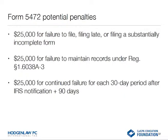There's a $25,000 penalty for failure to maintain records under Regulation 1.6038-A(3). That is separate and apart from the requirement to actually file the form. And I believe that if you fail both requirements, you could get 2 separate $25,000 penalties. Haven't personally seen it happen, but it seems logically possible.